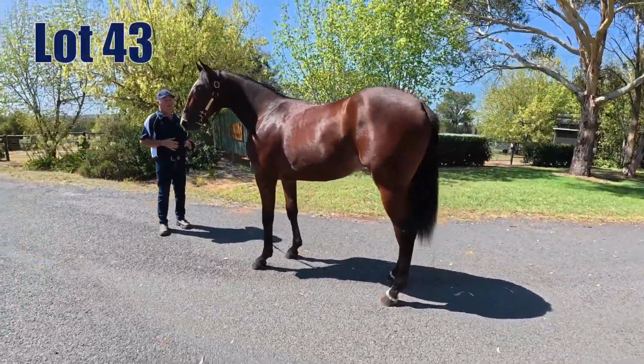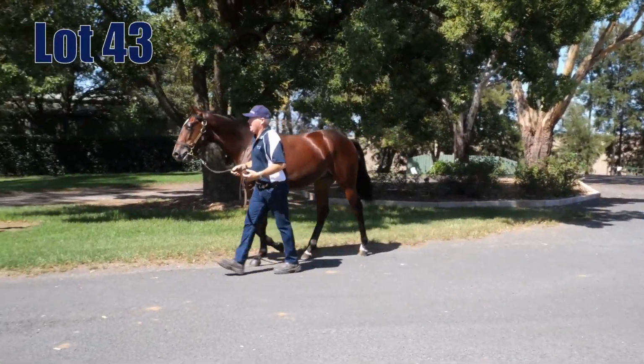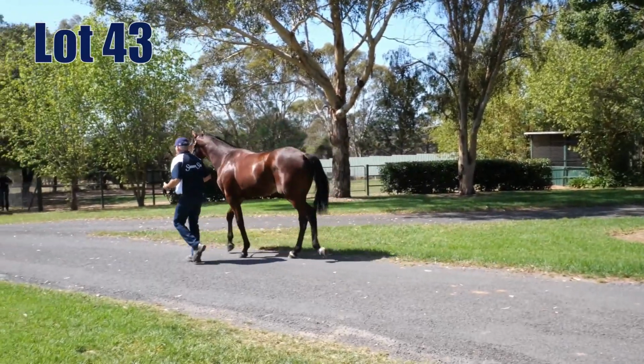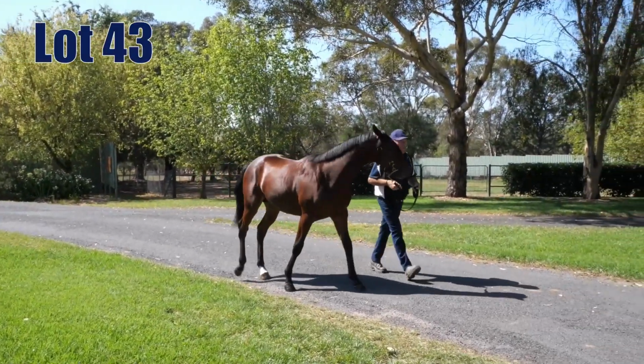Lot 43, back to the colts. This is a Sweet Lou colt out of Chuapika Sky. This was a lovely colt. Yeah, tall, lovely bodied horse. Yeah, beautiful, good, strong colour. I really like a horse that's got a good, strong colour. Yep. He is a lovely horse. He's the right size as well.